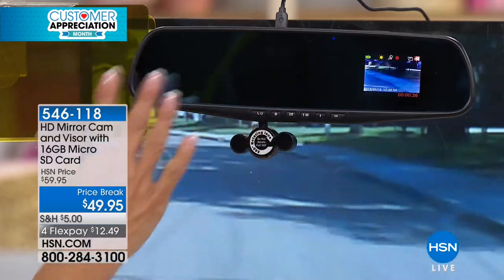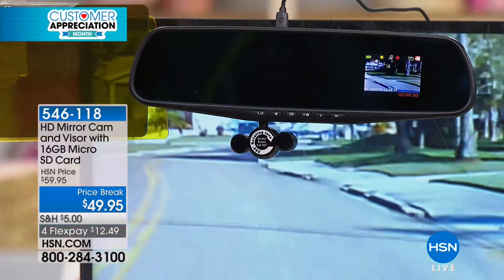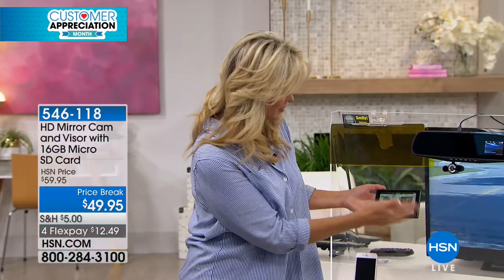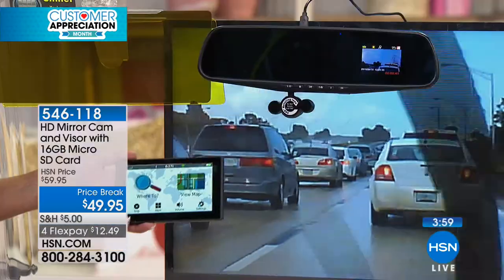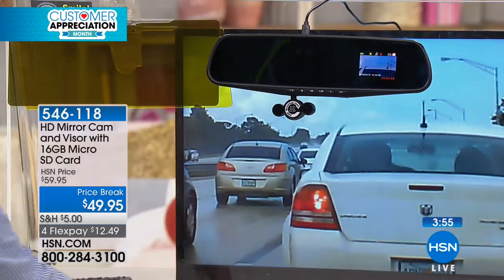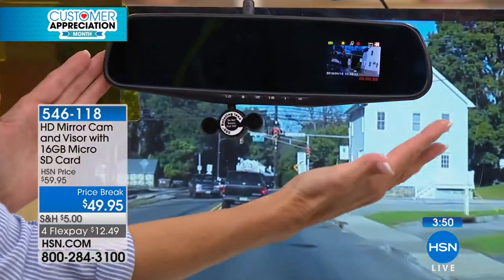And notice how little space it takes up, because usually when you think about what's in your way when you're looking through your front dash, or your front windshield, well, look what happens. You have your GPS, perhaps, right? And then that's taking up all kinds of space. Then you might have your phone out there, and that's taking up all kinds of space. Well, now there's no extra space needed because you already have your rear view mirror.